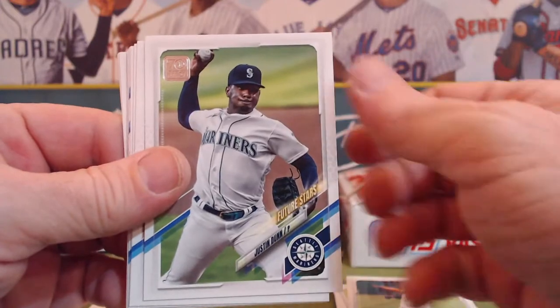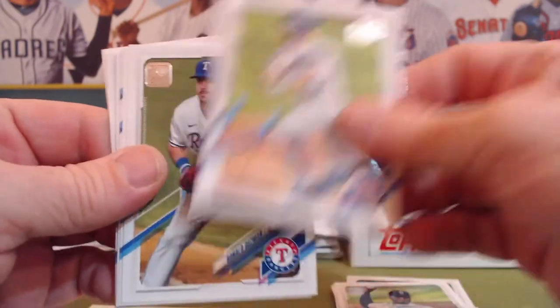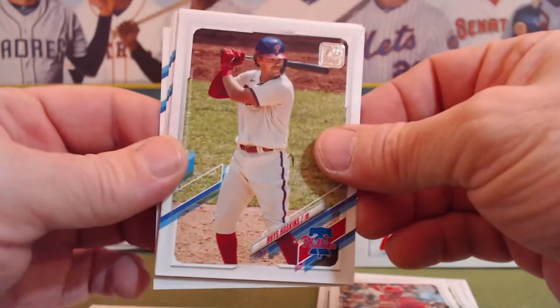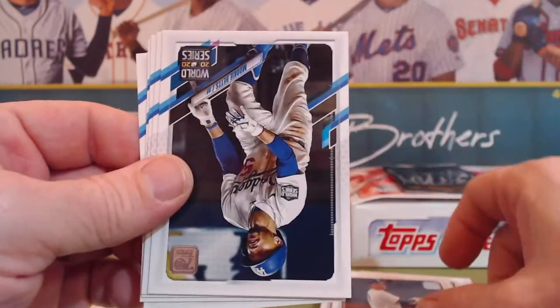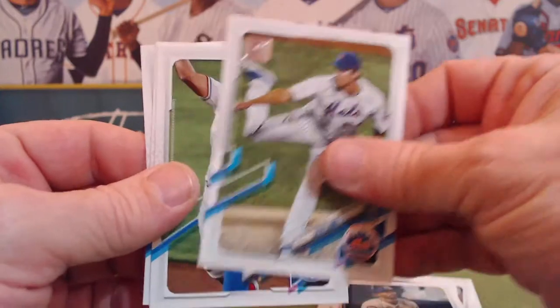Even some of the 2021 products like the Series 1, the aforementioned mixer that we're planning on doing either next week or the week after, that one's going to have some 2021 tins. I don't know if you guys remember those in Series 1 of last year. I think it was Series 1. Maybe it was Series 2. Aaron Judge. But the tins last year were very popular. We got a couple of those coming in for 2021.